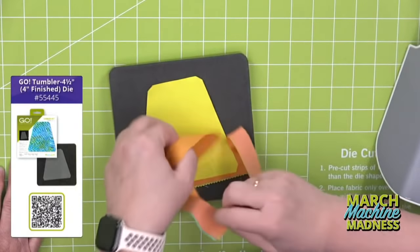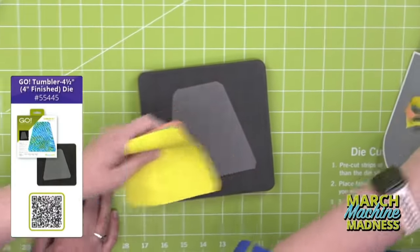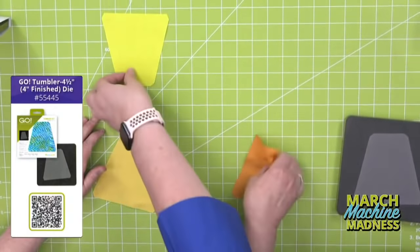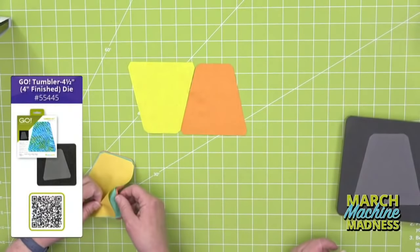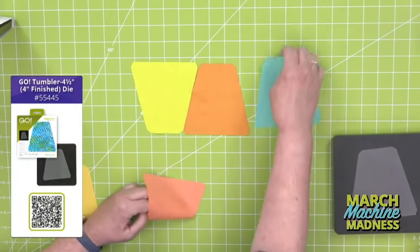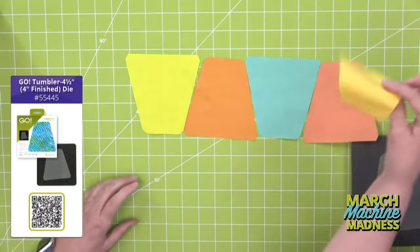And then Eric, do you wanna lay out some of our tumblers? Yes, so this is one of the things I like about tumblers too, is you can lay them out any way you want to. So if you want to have a design, you can. If you want to have just scrappy goodness, you can. You can just line it up however you want. And you're gonna go up and down and up and down and up and down.